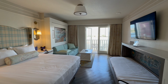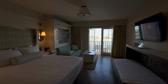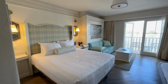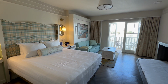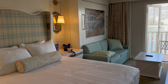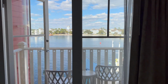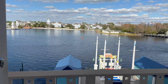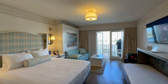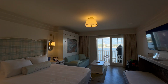Leaving that door open because there's such a nice breeze coming. And look at the view from here. Look at that. That is amazing. Wow. Well, with this, now I've stayed at pretty much all the Disney hotels. And I could rank them. Beautiful. Wow. The view really makes the room feel bigger. And that light, beautiful yellow.